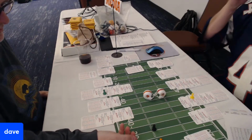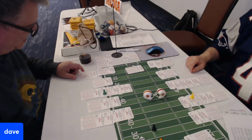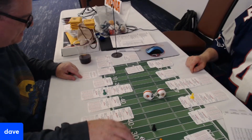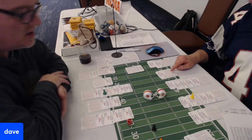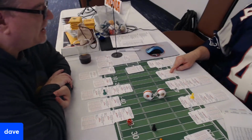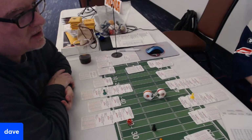All right, so we got a 43. 43 is AD. No, it's AG because it's pass. So that'll stay AG to Stingley. So we're going to roll off Grogan. AG could be good. 36 for Grogan is 21. 18. Yeah, 18. And you said AG. 18 AG is incomplete.